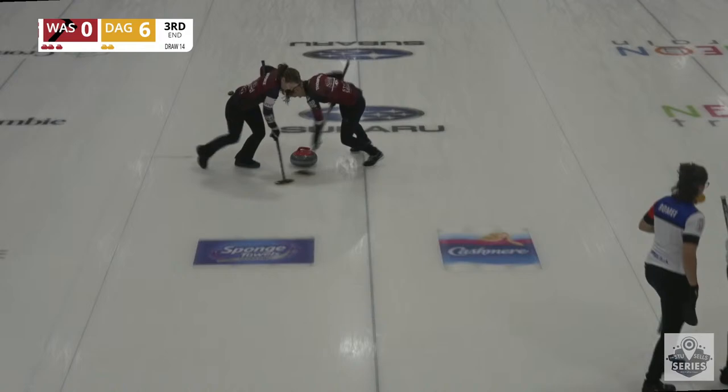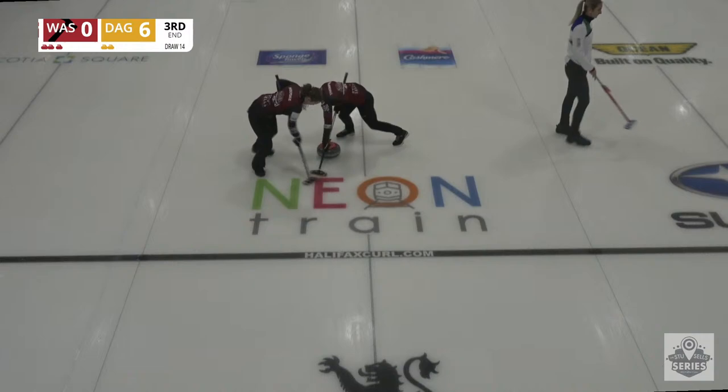Sneak our way in, which is fun. It's really more than anything just fun to get out there and play on this ice for another game.